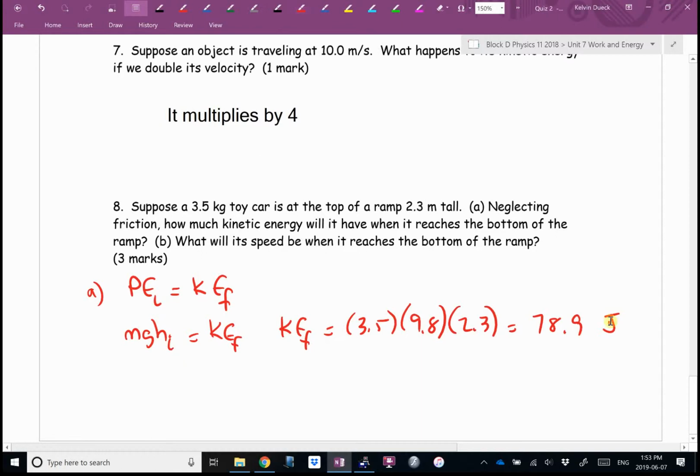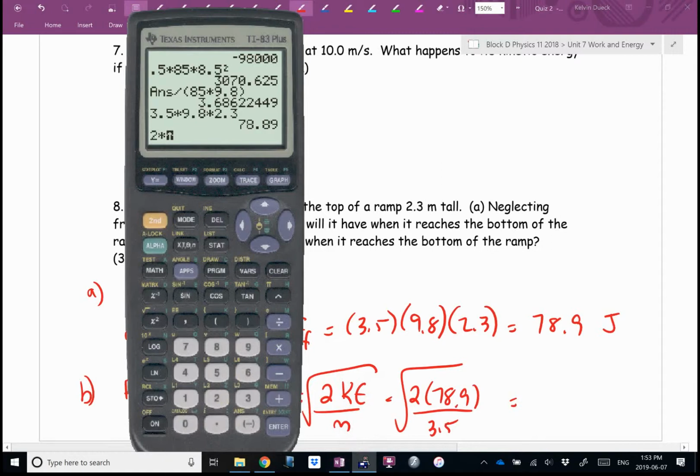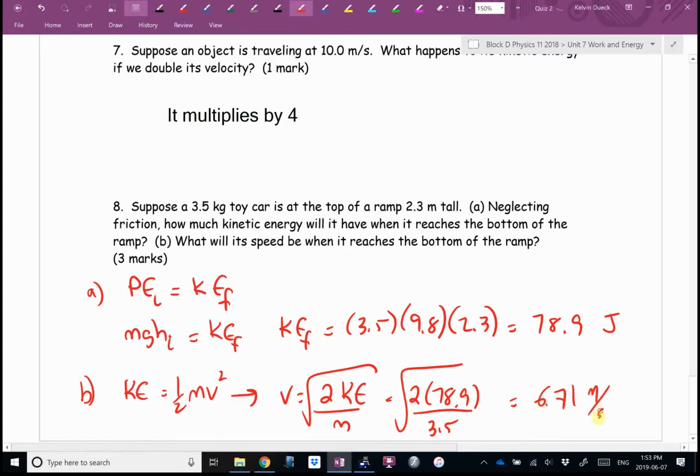joules. So now I can figure out the speed, since kinetic energy equals a half mv squared. V is going to be the square root of 2 times the kinetic energy divided by the mass. It's going to be 2 times 78.9, answer button, divided by 3.5, square root. And I get 6.71. And that's the speed, so it's meters per second.